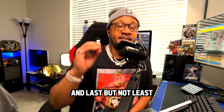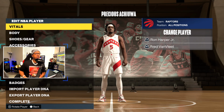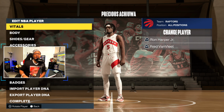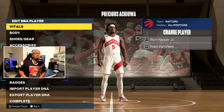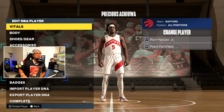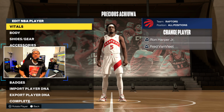And last but not least, the last player that was updated with a dynamic hair update and touch-ups was Precious Achiuwa. If you look at Precious's hair and his twist with the headband, it's moving really easy. But one thing I do notice is that Precious's head is kind of clipping through as you spin him in circles. He clips through with his forehead to the headband, but I'm pretty sure they'll have a fix for that as well. They pretty much always fix everything that clips, especially in the new gen version.